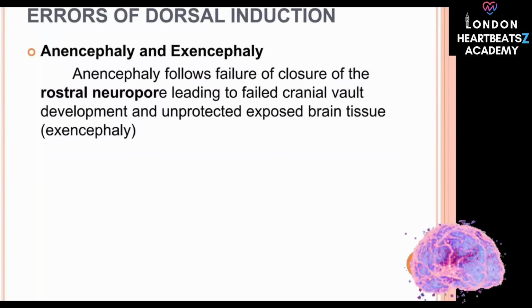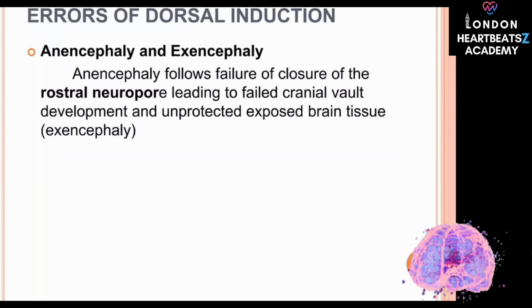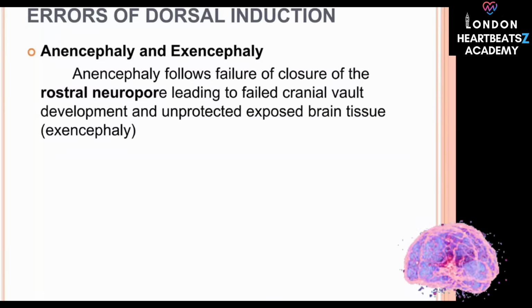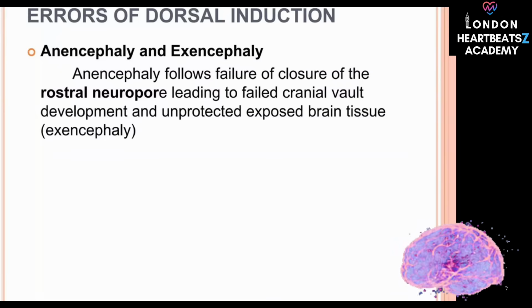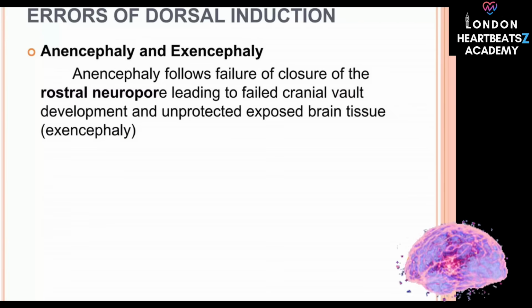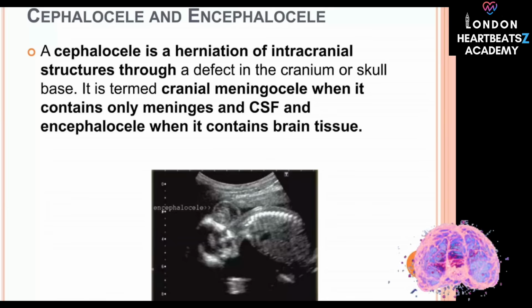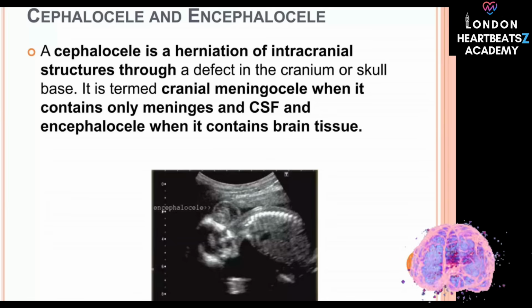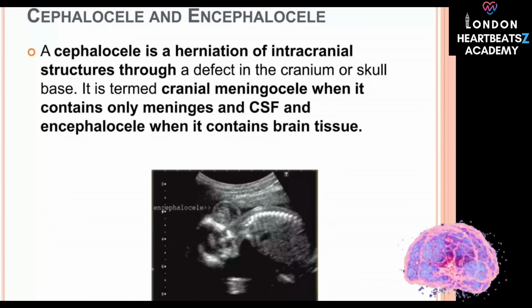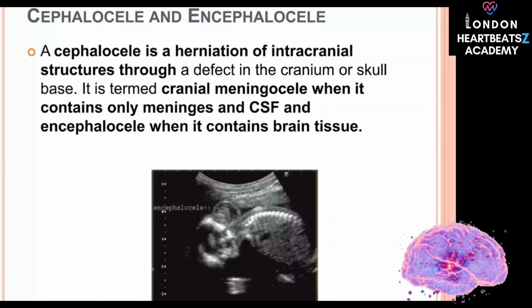A cephalocele is a general term describing the herniation, meaning bulging out of intracranial structures, through a defect, a gap, in the skull or the base of the skull. Okay, a bulge through the skull. Right. The distinction is what is contained within that bulge. If it only contains meninges, the membranes covering the brain and spinal cord, and cerebrospinal fluid, CSF, it's called a cranial meningocele. Just fluid and membrane. But if it contains brain tissue itself, it's called an encephalocele.